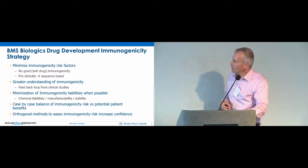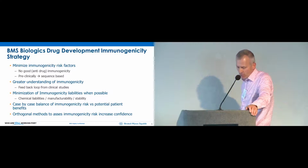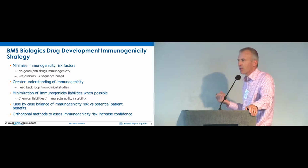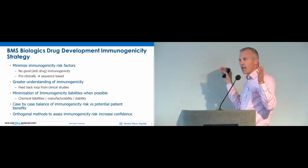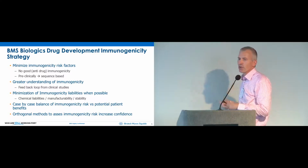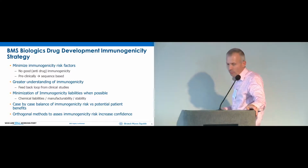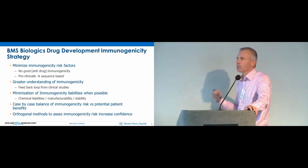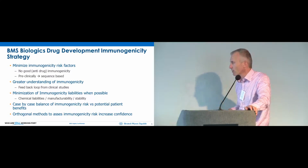Since in early discovery, we take not just immunogenicity liabilities into account, but a whole host of other liabilities, chemical liabilities, manufacturability, stability, et cetera. So it goes into that package that we consider in deciding whether or not we move a biological drug forward. As mentioned, it's really a case-by-case scenario that we strike for each new product that we make. What is the immunogenicity risk versus what are the perceived benefits for our patients?